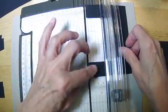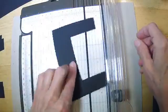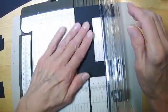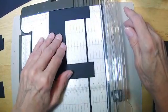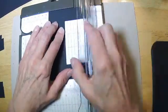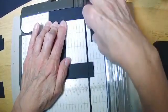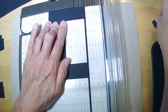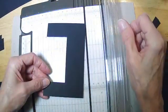Now, we're going to end up with a tiny little scrap paper, so rather than try to cut that off, just flip your paper around. This makes it easier to hold on to. Go over to 3 1/4 inches and cut. These two pieces will be scrap. And turn this back around, and this is the other side of your card mat.